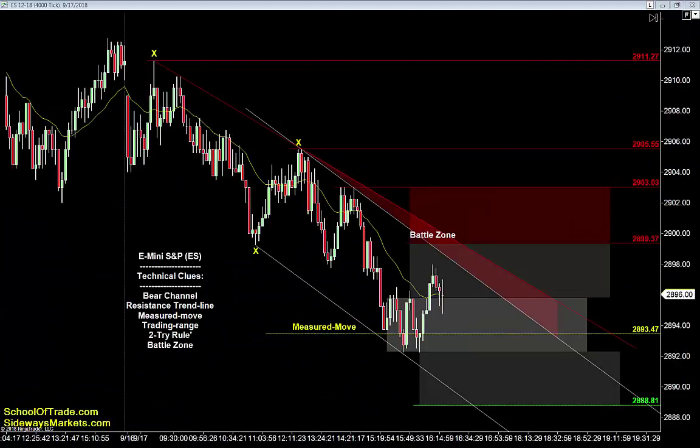So oil is looking good here, guys. Let's keep rolling though, because now we go from a range-bound market to some trending markets. The S&P is bearish with a channel, resistance trend line, measured move, and of course a trading range on the chart this evening. The channel tells us, we get this bear channel here, right?